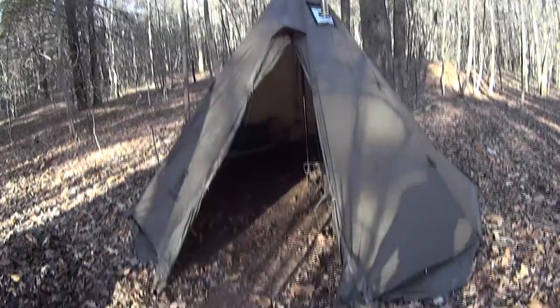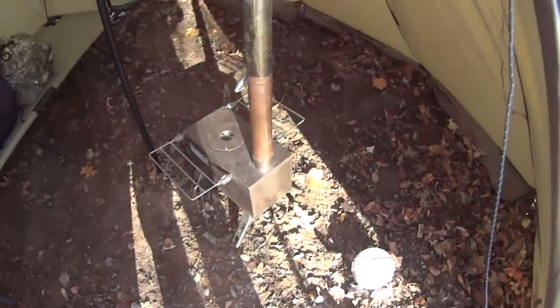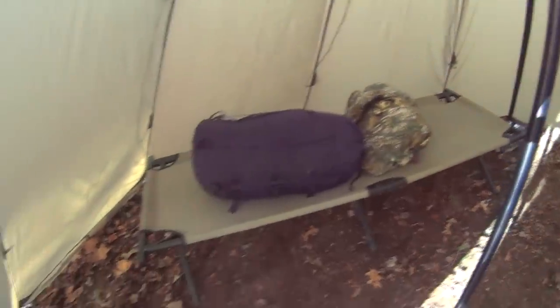So we got the tent up. Show you the inside as it stands right now. Got the stove there. Bed there. Okay, that's it. I'll flesh it out a little bit more when we get back from hunting. Because if I'm going to get any hunting done this afternoon, I got to head out right now.